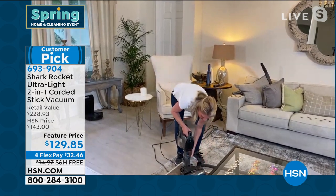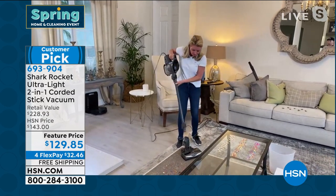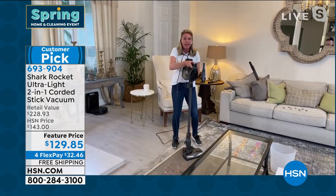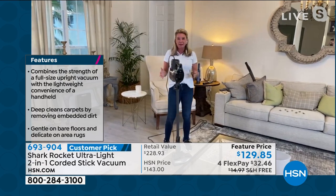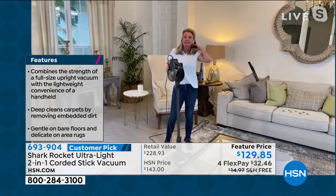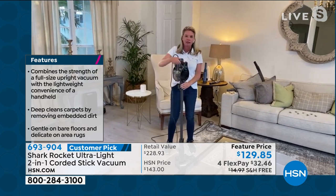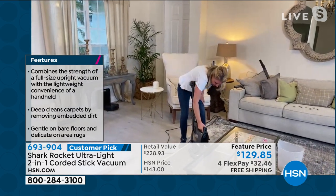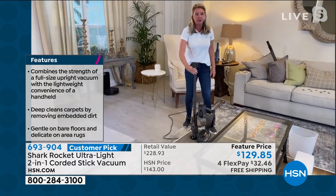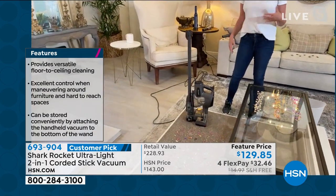Now, let's talk about some things that people complain about when it comes to stick vacs. One of the things that people don't like is that, like I said, all of the meat and potatoes are up here. The motor's up here, this is where the handheld is, but look what happens. It becomes top heavy, right? And people are like, oh, that's a nightmare to store. I have to put it in a corner, I have to lean it up against a wall. So Shark's like, I got you. We're going to invent a way to store this. Just like this. So now it can go in any closet, in any corner, in any room.